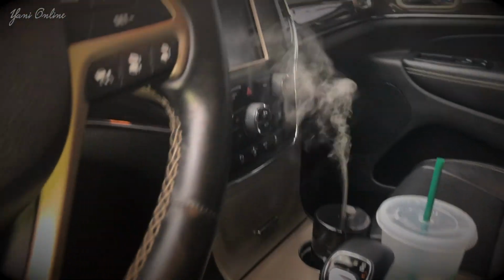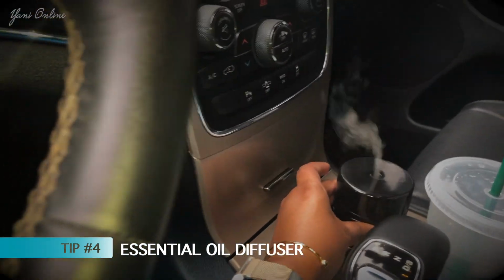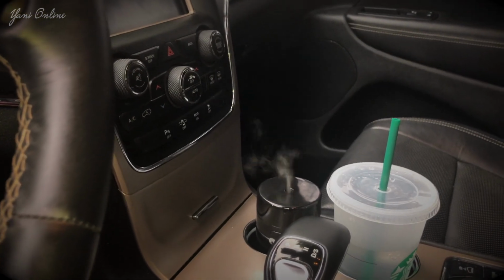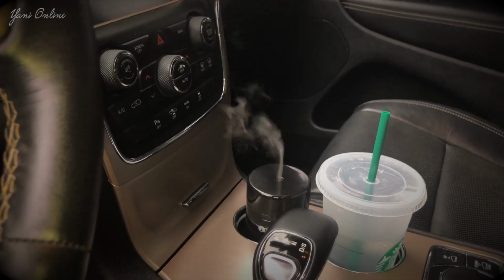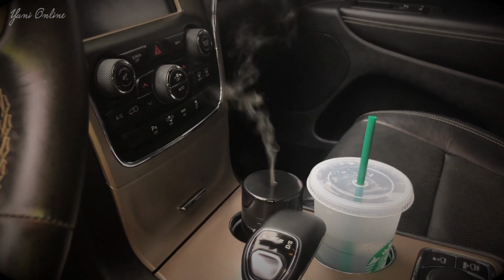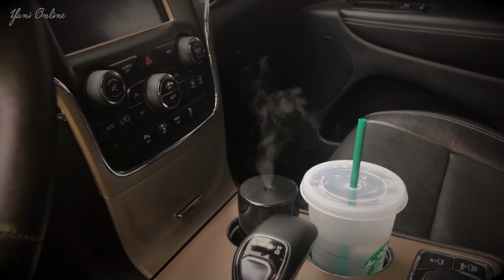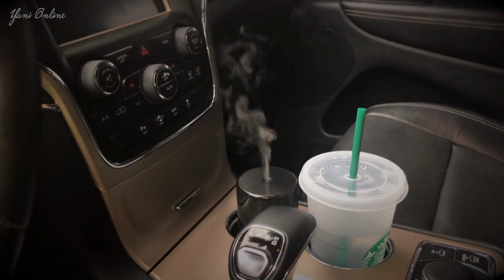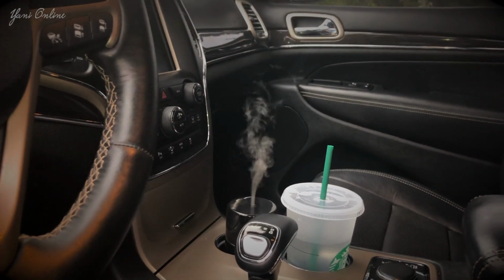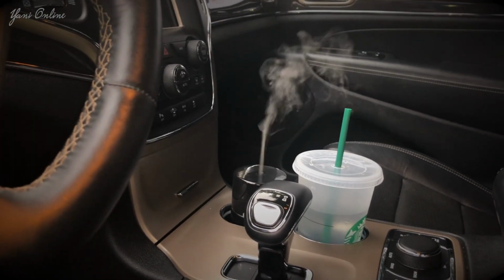The next thing that you're seeing is my essential oil diffuser. I've had this thing for 2 years and I am so in love with it. It makes the entire vehicle smell so nice, and it doesn't give me a headache like the commercial air fresheners do, so I really appreciate that. And I also love all of that mist that comes off the top of it. I think it's so pretty, but maybe that's just me.